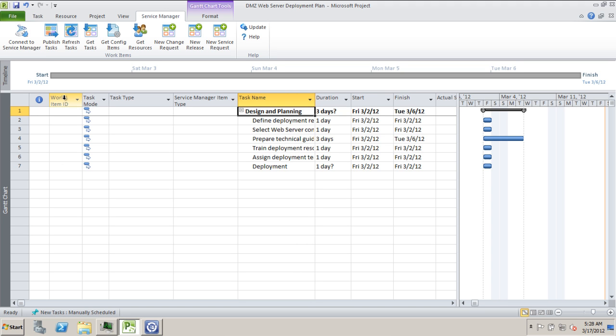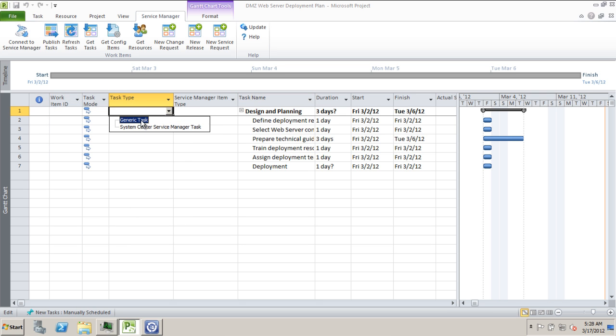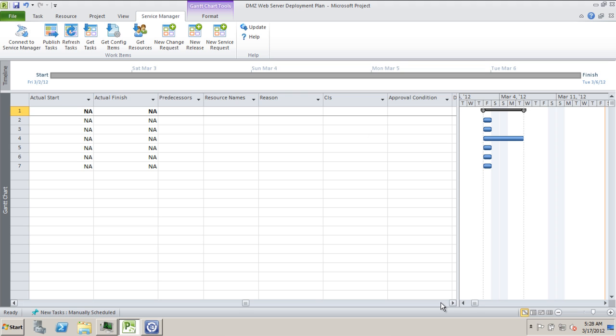The new fields are Work Item ID, which is used for providing an ID to each task, Task Type, which is used to define the task as generic or System Center Service Manager task, Service Manager Item Type, which includes change request, manual activity, release, review activity, and service request, and Actual start and finish for actual time utilization. This is required for accurate estimation of time taken to complete the task.